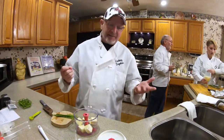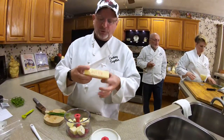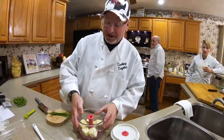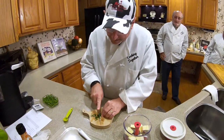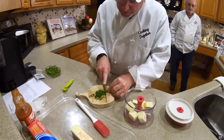But today, I'm going to mix two butters, one I have never tried before and I thought sounded pretty good. I'm going to make a spicy buffalo compound butter. So what I've done is I've taken one whole stick of butter, and I've cut it into chunks, and I put it into what we fondly call our little motorboat chopper, and you'll see why in a minute. Okay, and then I'm going to take some fresh chives and chop those up real fine, although they're going to get chopped up when I put them in the motorboat.